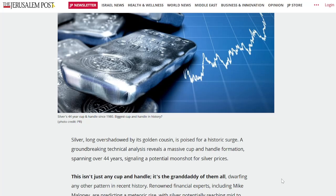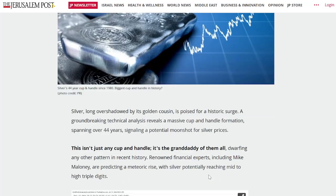Silver, though, has been long overshadowed by gold. It's poised for a historic surge. Many people feel it's long overdue, myself included, by the way. A groundbreaking technical analysis reveals a massive cup and handle formation spanning over the last 44 years. So this is something that we're looking back at. I'm going to show you this chart here in a minute that gives you some insight as to what we're looking at. It's a mini version of what's been happening over the past 44 plus years. This could be a potential moonshot for silver's prices.